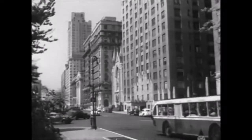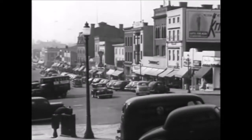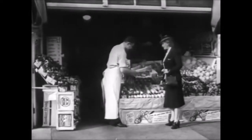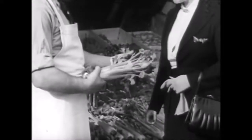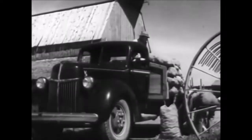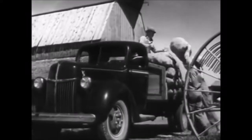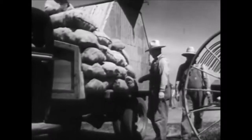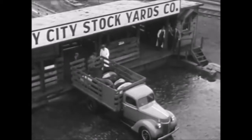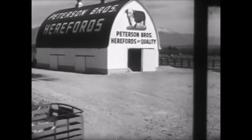Yes, every morning when people awake in big cities or in the smallest villages, they find markets crowded with good things to eat. Fresh good things brought by truck. From every point on the map. Celery from California or Kalamazoo. Green vegetables from the green valleys of the West and the coastal plains of the East. Potatoes from New Jersey, Maine, Idaho. Pork from the Southwest or from up in Iowa or Illinois. Beef from Texas, Kansas, Nebraska.